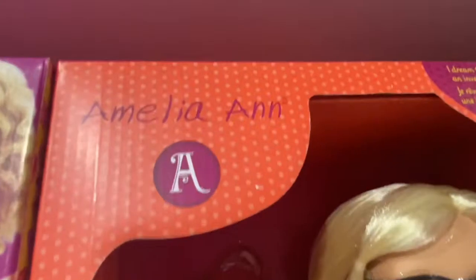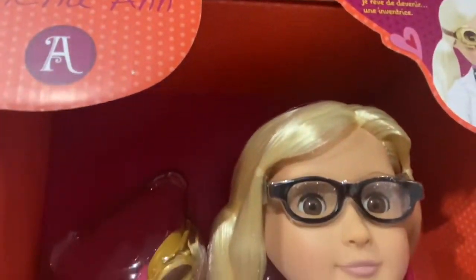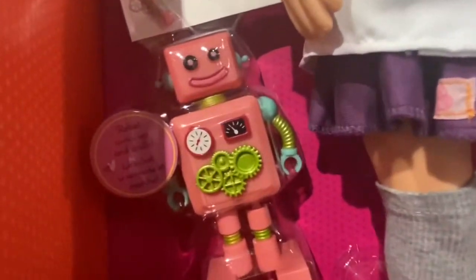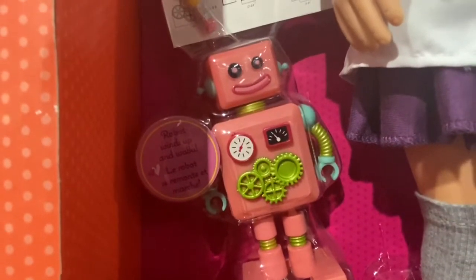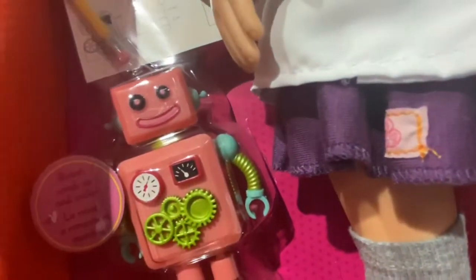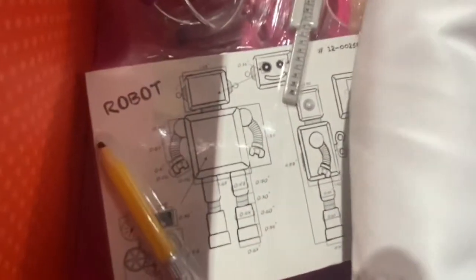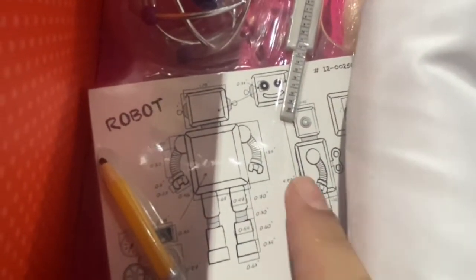And this is a scientist, I think. Her name is Amelia Ann. She's a scientist. And she has a little robot here. The robot winds up and walks. Oh, it's battery operated, I think. I'm not sure. Yes, it is. It is battery operated. Oops. No, it wasn't. It's not battery operated.